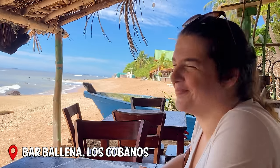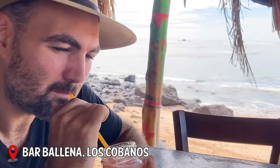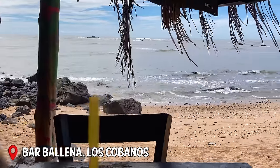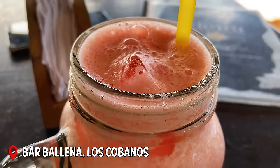We have found ourselves here in paradise. We are in Los Cobanos, a nice little place here on the coast. And I think this is very, very local. I haven't seen any other tourists here. We get nice watermelon juice here. And this restaurant, well actually this whole area specializes in fish and seafood. This is super popular actually. Pretty much everywhere on the coast of El Salvador.